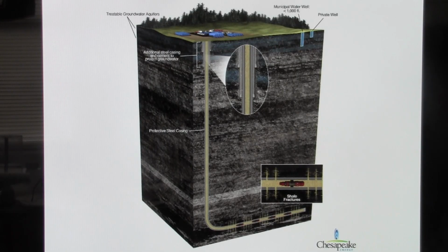This diagram shows the protective coating of cement placed in the well, as well as the explosive device used to create the fractures. If you look closely, you will note an extra layer of steel and cement casing placed around the well that is in the groundwater aquifers. This ensures that none of the fluids, either being recovered or pumped into the ground, will seep into the water that is accessible by both humans and animals.